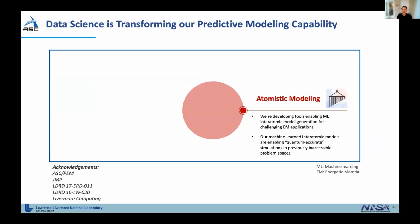And so I'll wrap up this portion of the talk with just a few high-level remarks. First, we're developing these tools enabling machine learning interatomic potential development for challenging energetic materials applications. But at the same time, these tools are also helping us foray into other unrelated, previously inaccessible problem spaces.